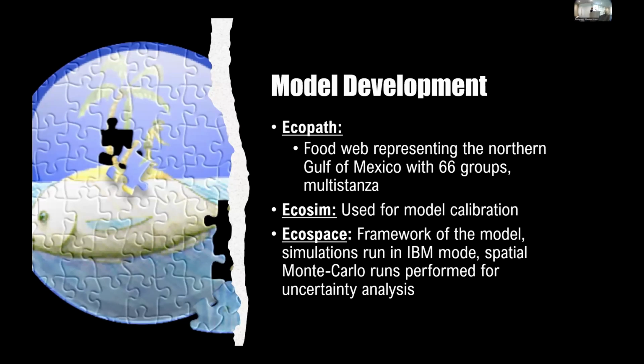All right, so model development on my end was creating the Ecopath model. We had 66 groups that included multi-stanza groups, some of it from surveys. We have a lot of surveys in the area, a lot of information from that. Some of it from stock assessment. So any species that had stock assessment, we used the same age classes in the multi-stanza, and we used information from that. We used Ecosim to calibrate the model, and then Ecospace was really the framework of the model. We ran it in the IBM mode, so the individual-based model mode.